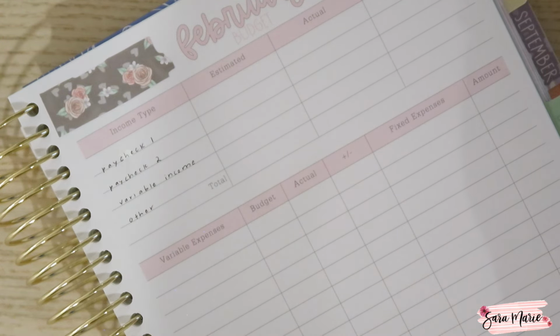But those are our sources of income. And again, I highly recommend, if you don't already, try to look for different sources of income. It makes a huge difference.